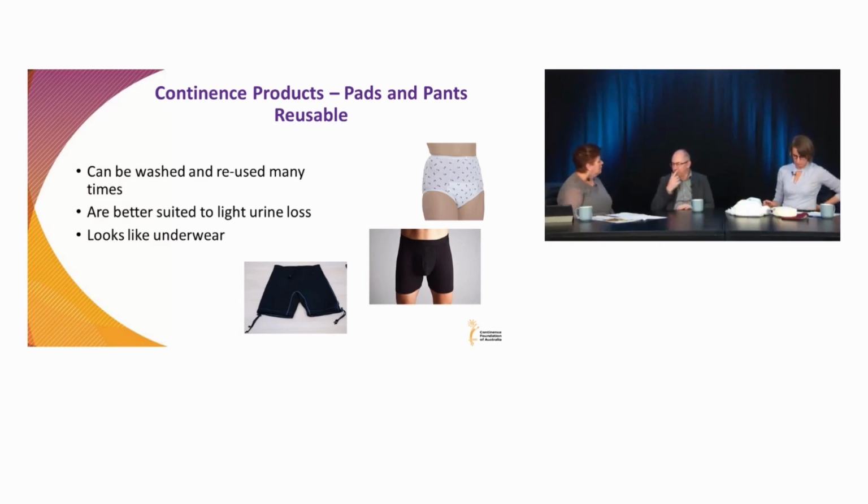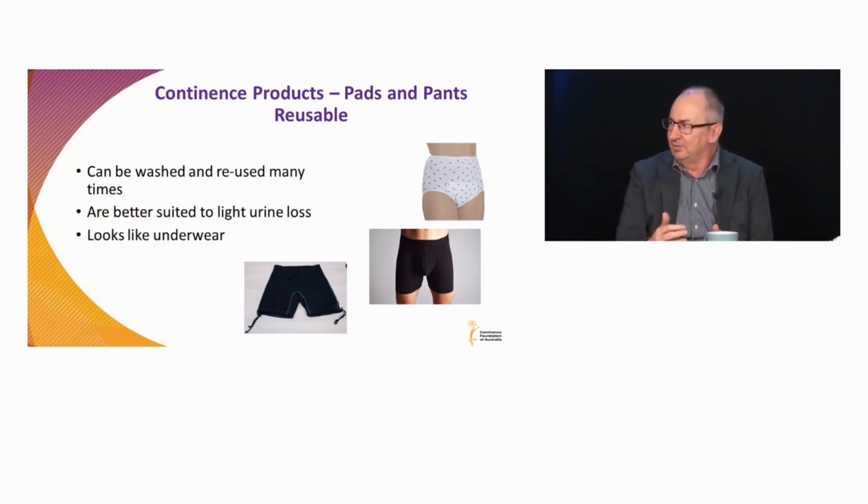One thing that I've noticed these days too is there's a lot of continence products for kids. Yes, which back in my day would never be known. And that helps. That gives the kids confidence when they go to school and even playing sport. So there are options available for children now, which is very important.